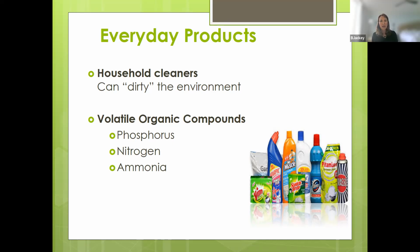And when I mentioned phosphorus, it's listed here. Phosphorus, because of its harmful effect, has been removed from a lot of laundry detergents, and most of them, I think, are phosphorus free at this point.